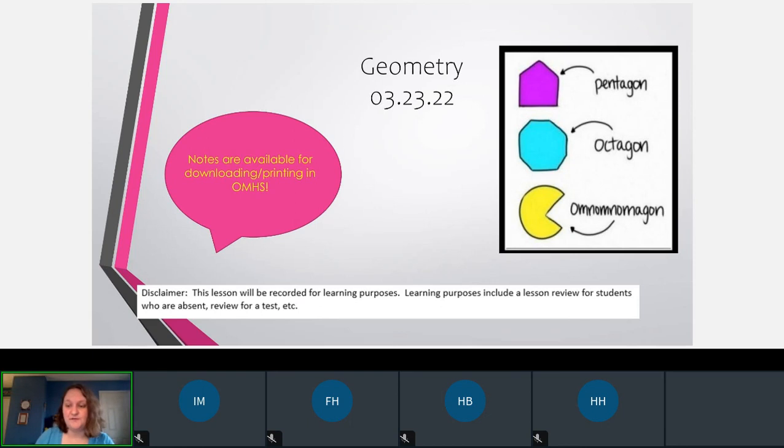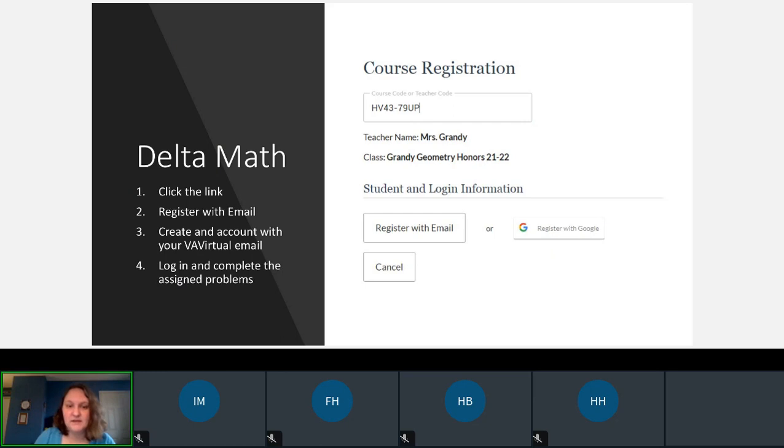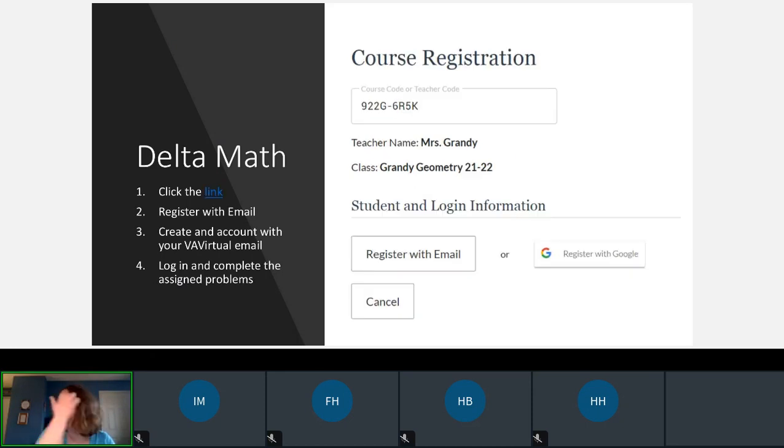Before the 29th, so before next week, you want to make sure that you look at that class announcement and create yourself a Delta Math account. So the announcement looks like this. And that one's for the honors, but the idea is the same. Here's regular, on your plan. If you click on the link, that'll take you straight to it. You need to make sure you click register with email. Where's my pointer? And you need to make sure that you register with your VAW virtual account.